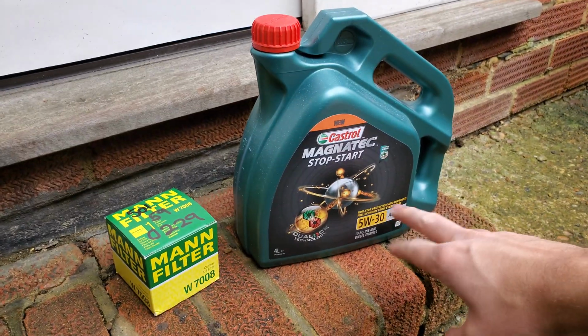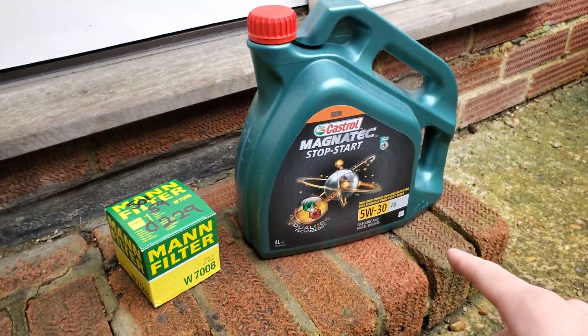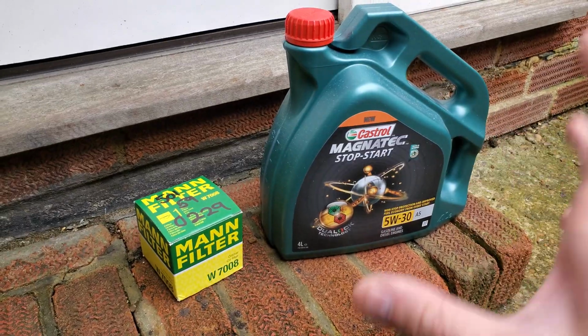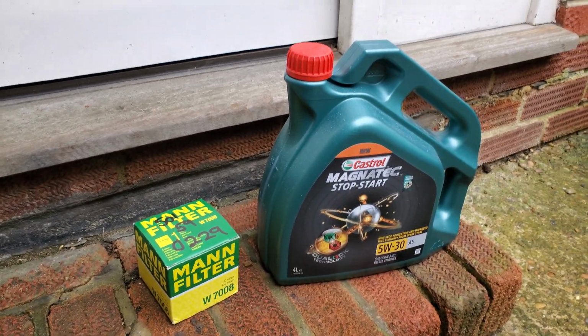So for oil, we've gone for the 5W30 Castrol Magnatec Start-Stop. It's the A5 version. Make sure you get the A5 version. Same for the MANN filter. Obviously when you do an oil change, make sure you change the filter as well. There's no point not to, for the cost.